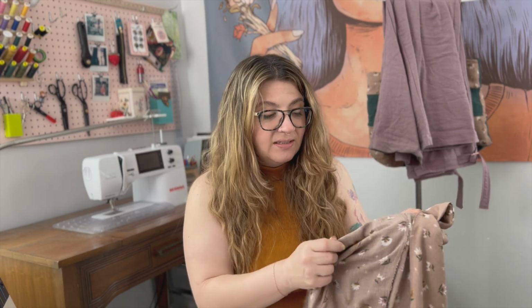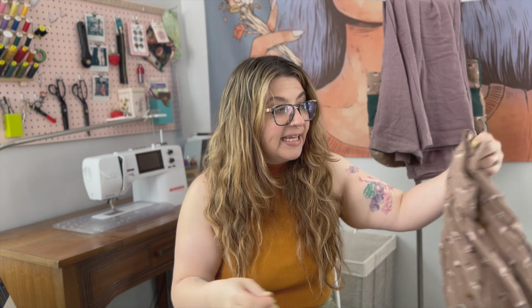I also did a lining in this one because this fabric was pretty see-through. So I just had this lining in my stash, so I put a lining in it.